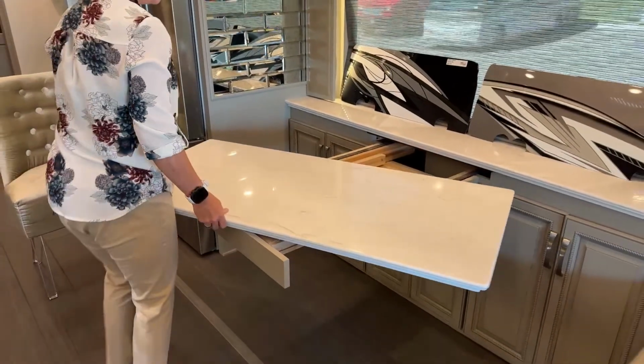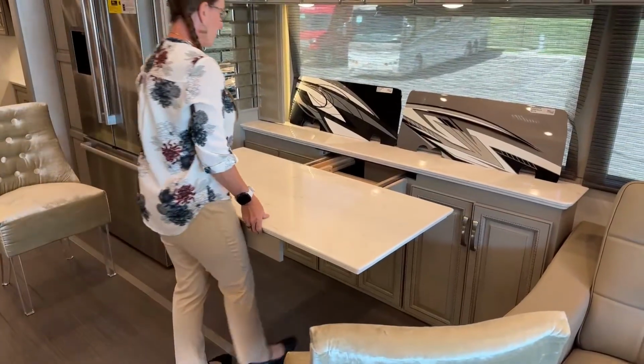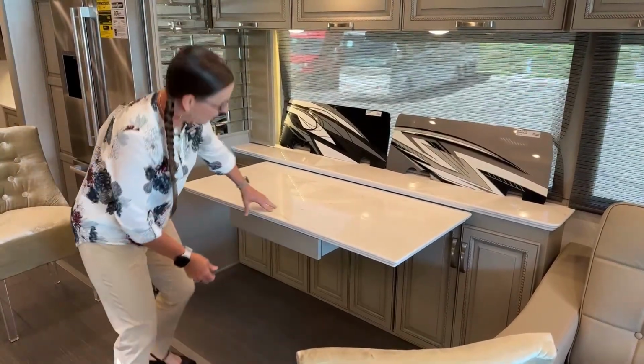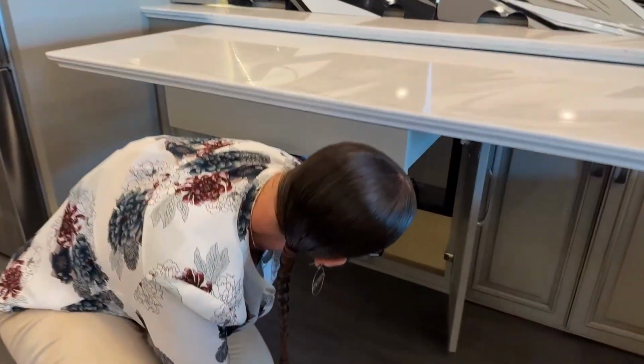But as you can see here, I can twist this. And when I do, I push it forward. And this is such genius. I know Troy Schultz loves this configuration, so I'll call him out. He's just a great support to us. He's of course our Newmar rep.